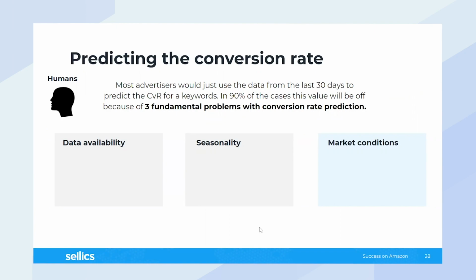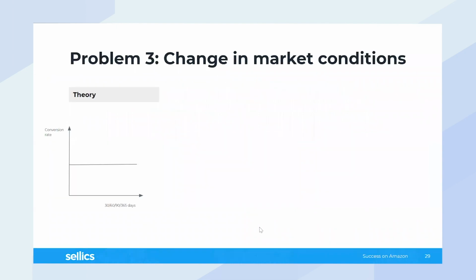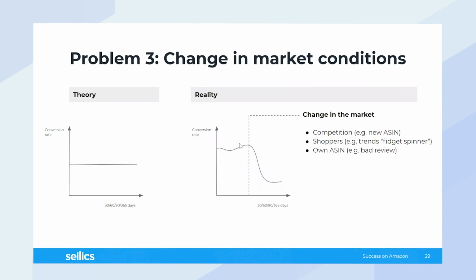So that's the second problem that you encounter when you just use the historical average to predict the conversion rate. And the third big problem is market conditions. So what do I mean by this? Again, let's say you work with any historical average, like 30 days, 60 days, 90 days, and you say my historical average is 10%. You essentially assume that it's flat throughout the entire time. The reality looks something like this, right? The reality is that the conversion rate is moving, and there might be changes in the market that have a drastic impact on your conversion rate. So if you have a new competitor joining, right, a new ASIN launch, and they're being very aggressive on PPC, you have certain shopper trends.